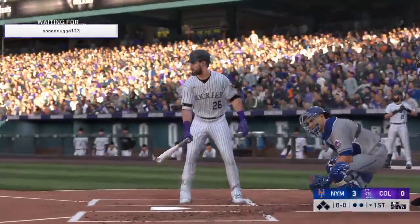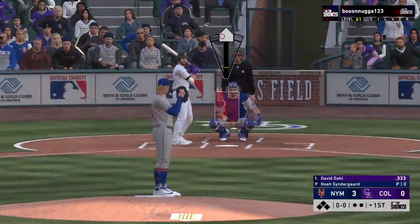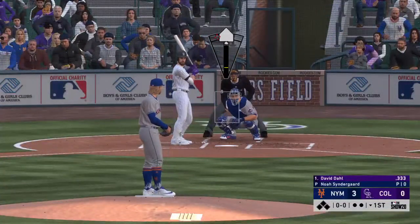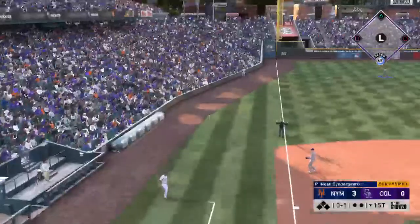David Dahl to the plate now. He'll lead things off here in the bottom half of the first. For the Rockies, the left fielder. And now a pitch on the way. Dahl. Ground ball foul down the left side.